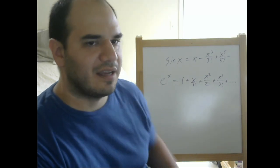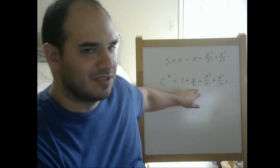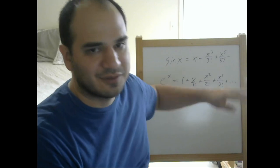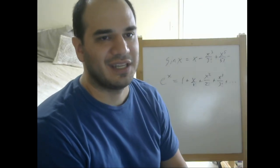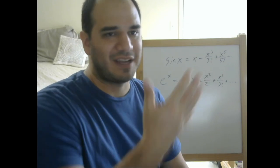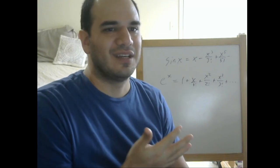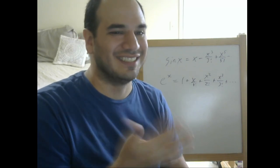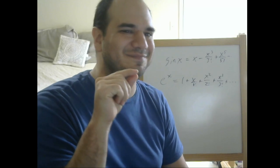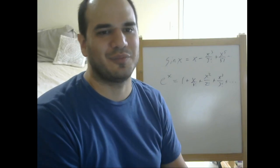Right. And so 1 plus x divided by 1 factorial plus x squared divided by 2 factorial plus x cubed divided by 3 factorial and so forth. And so you do that all the way off to infinity. And as you get sufficiently large, the factorial term eventually dwarfs x to the 10 million or whatever. So 10 million factorial is significantly larger, so that it becomes so insignificantly small that those later terms eventually don't matter.